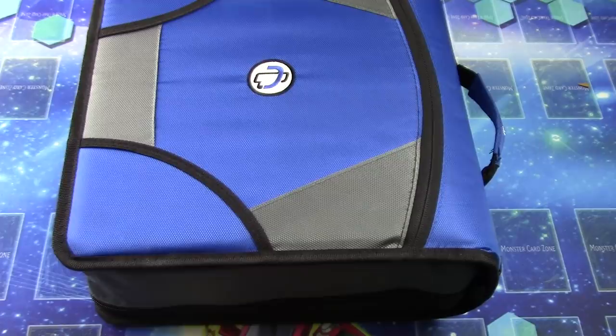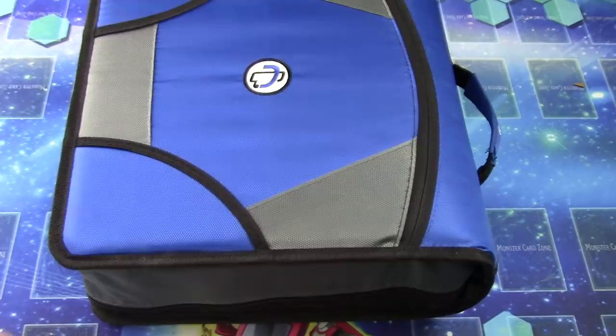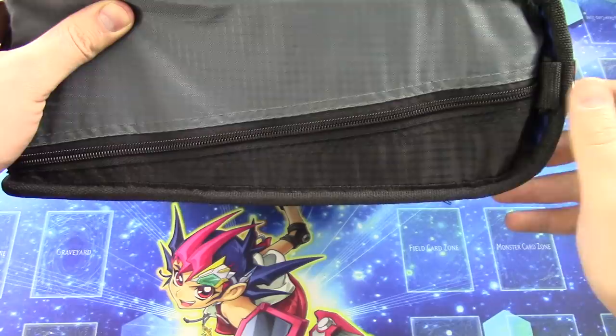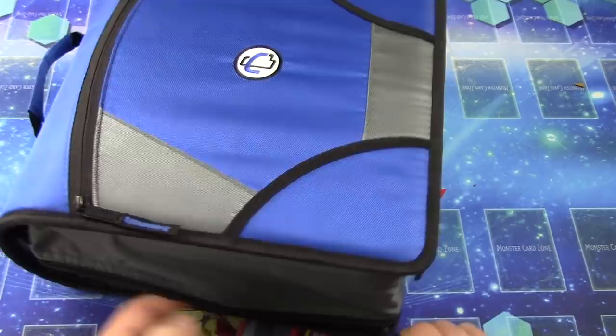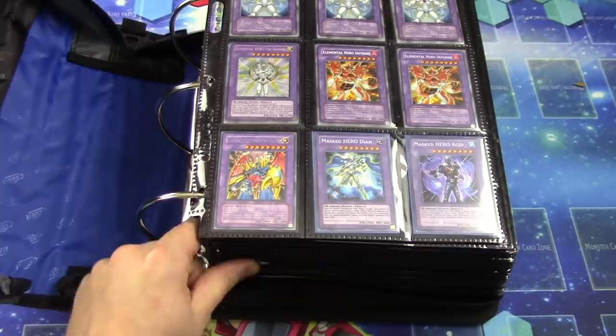Okay. Move this. Myself set up over here a little bit. All right. Oh my goodness. Check that out. Have you ever seen a binder that big? Oh my gosh. This thing's a monster. Whoosh. Oh my gosh. All right.